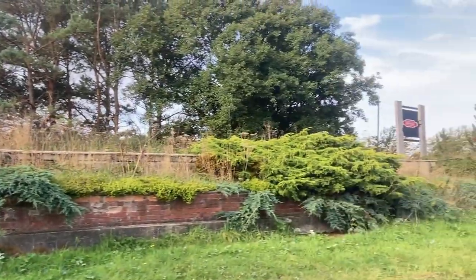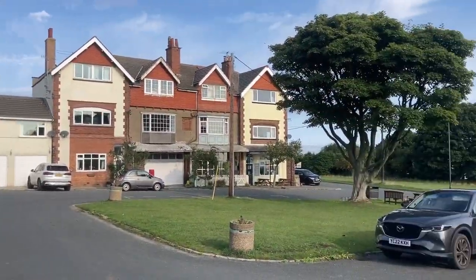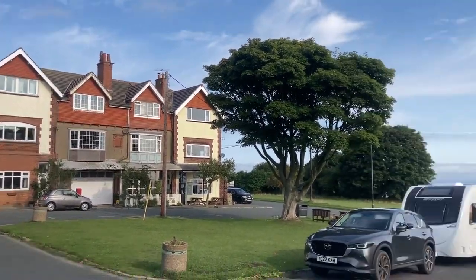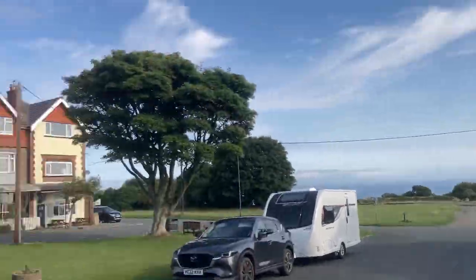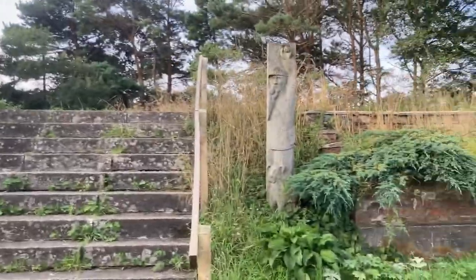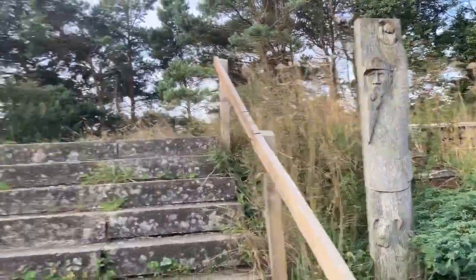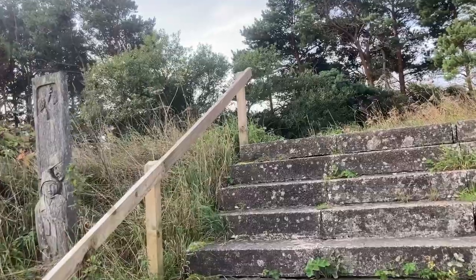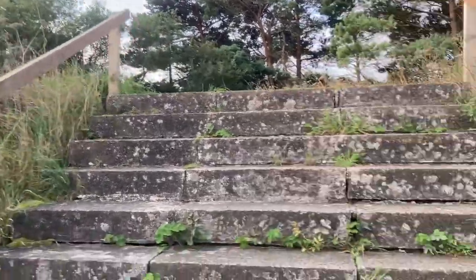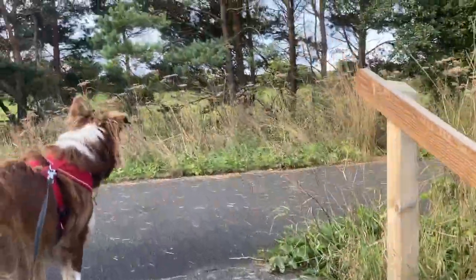So here we are, we're at Ravenscar. There's the little centre there, and there's a little tea room around at the end. The Cleveland Way is over that way. But if we go up here, there are nice little chainsaw carvings. One of them is a conductor for the railway, I think, and the other one will be fishing people, I would imagine.